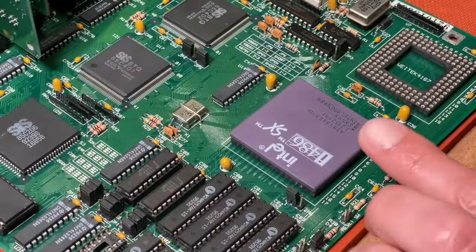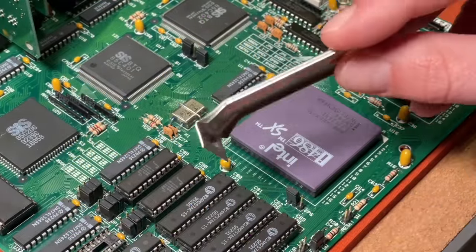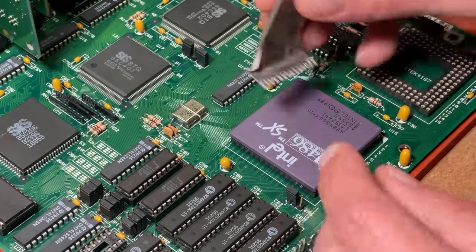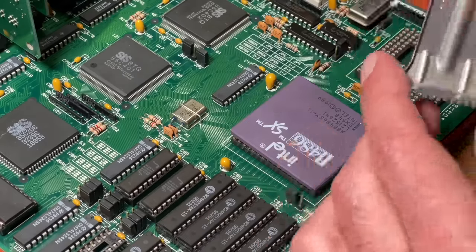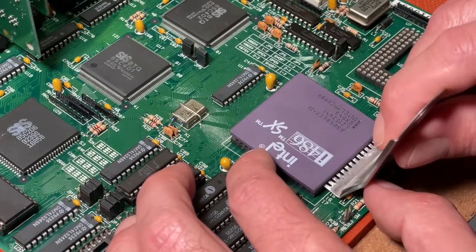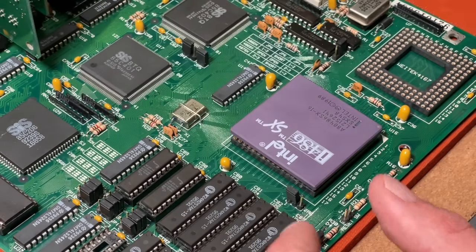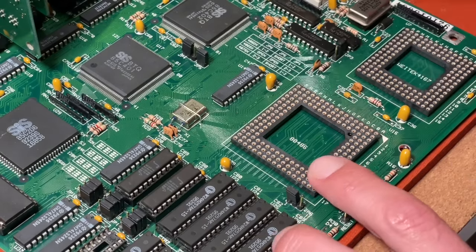First, we need to remove here our 16 megahertz CPU, and for that I'm using this nice PCBA removing tool. This works really great, and you are not bending any pins here. Some other content creators, such as Adrian, are also using this kind of tool, so this is very, very helpful, and you can get the CPUs easily out of the PCBA socket.